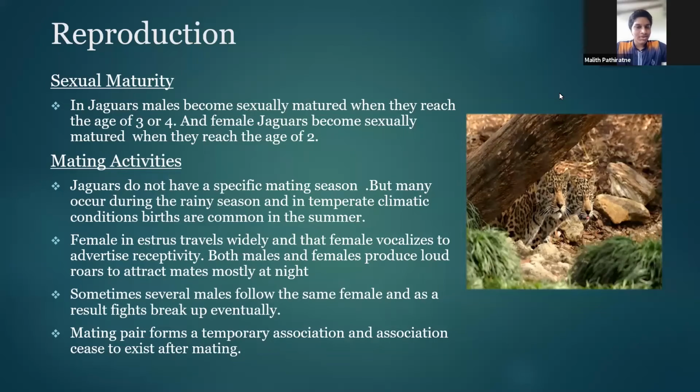So shall we move on? It ensures the continuation of the species by reproduction. Talking about sexual maturity of jaguars, males become sexually mature when they reach the age of 3 or 4, while the female jaguars become sexually mature when they reach the age of 2.